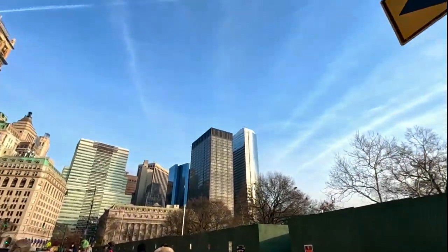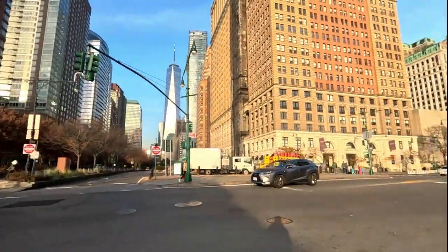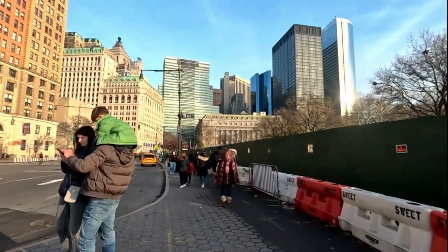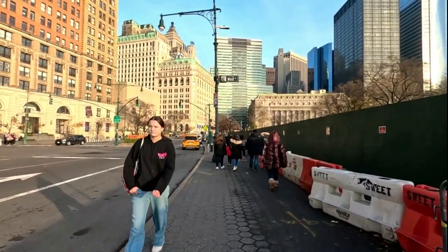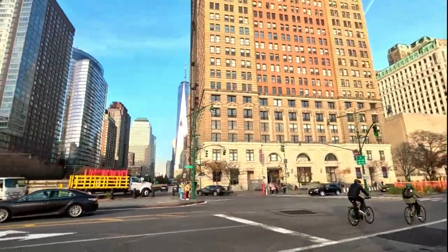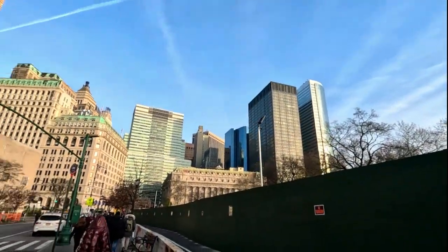So I'm just walking towards the Statue of Liberty ferry service. It seems earlier it was here, but now I'll have to find out where it originates from. That's New York in the day. Looks fantabulous, isn't it? Look at those skyscraper buildings around and just looks fabulous. Bright sunny day.